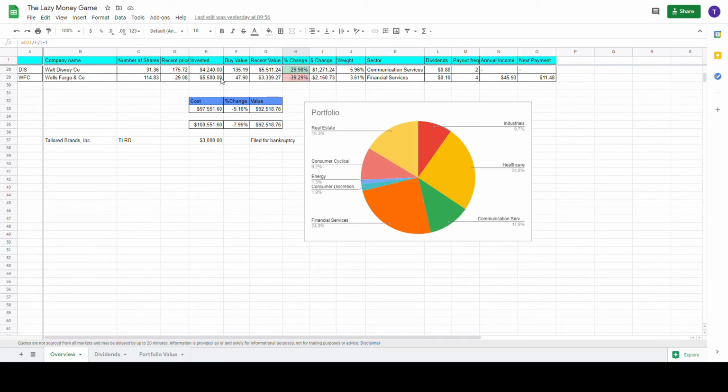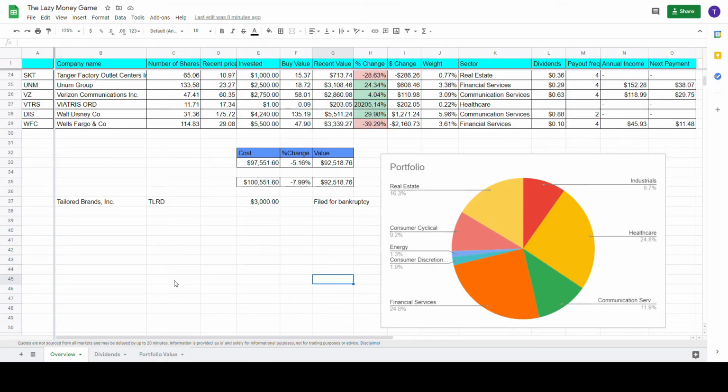In this week's episode, I'm going to go through my portfolio and then I will answer some questions which I have received from the audience. So let's start by looking closer at the portfolio. The first thing we notice is that there was a red circle for this week's episode, meaning that the portfolio is down in value compared to last week.